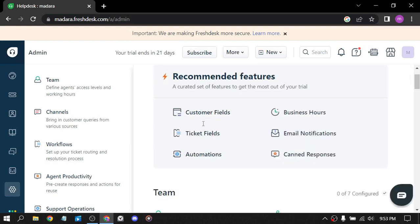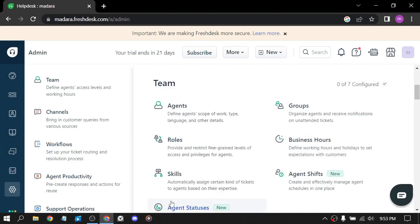Goodbye. Here we have the settings, the customer field, the business hours, the email notifications, automations. We have agents, groups, roles, business skills, agents, and agent statuses.